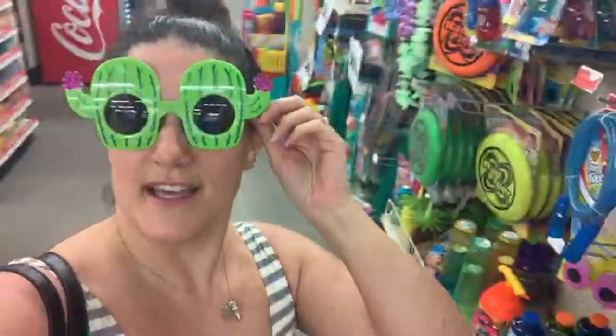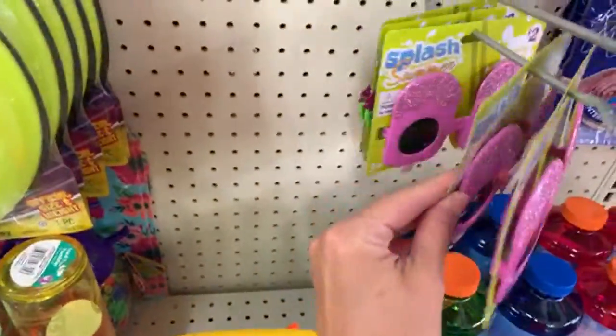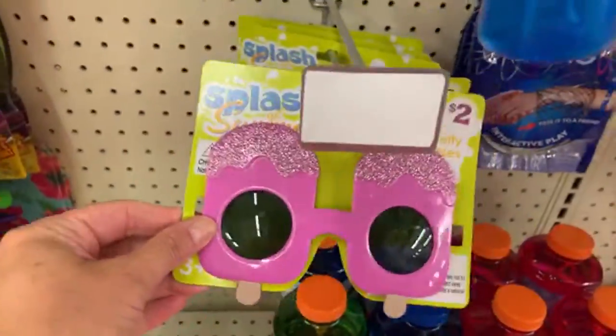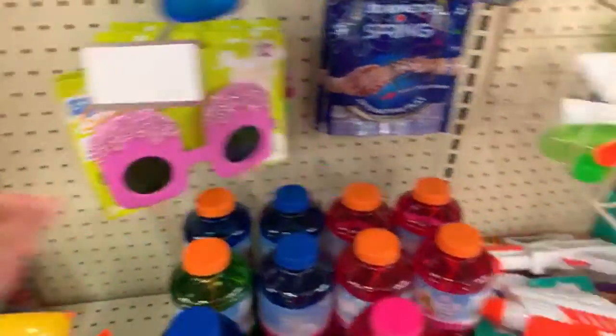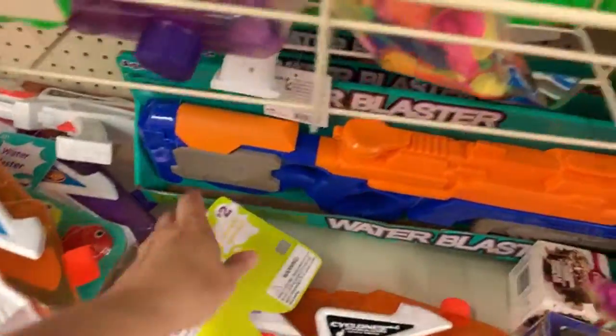Okay, flip around. Look at this, you guys. I look like a bug. Zzz, zzz, zzz. Look at that. They have the cactus glasses. They also have the flip, and the little popsicle glasses. So these are $2. So if you bought two, it would be $3 for two. Okay, let me put these back in the package.